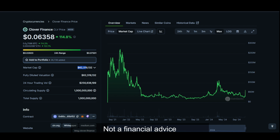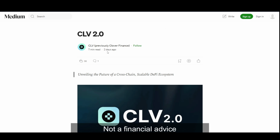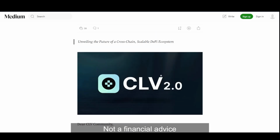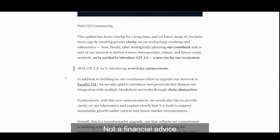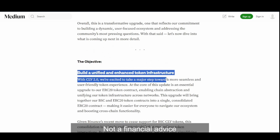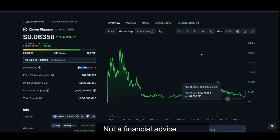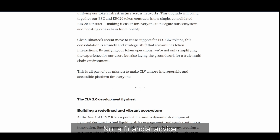So the first one is that they did release this article around 2 days ago, which was around CLV 2.0. They are unveiling the future of cross-chain scalable DeFi ecosystem. So one of the reasons that this pump happened could be that this is getting a lot of hype as of now because of this one, and I don't see any other reason.